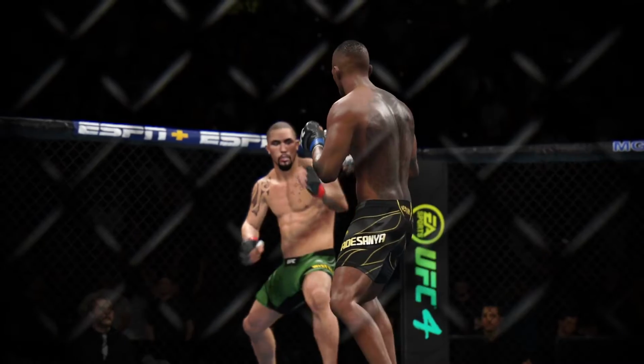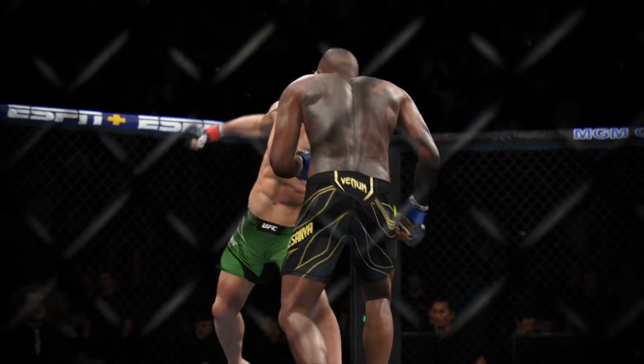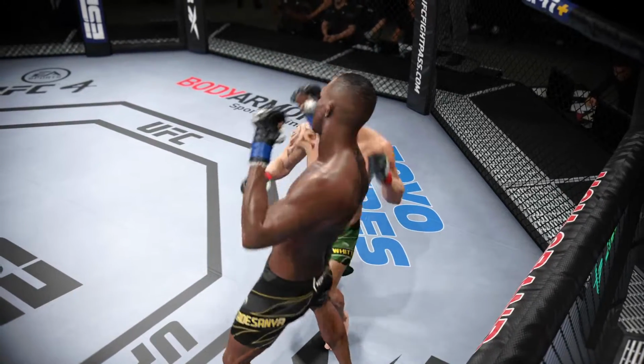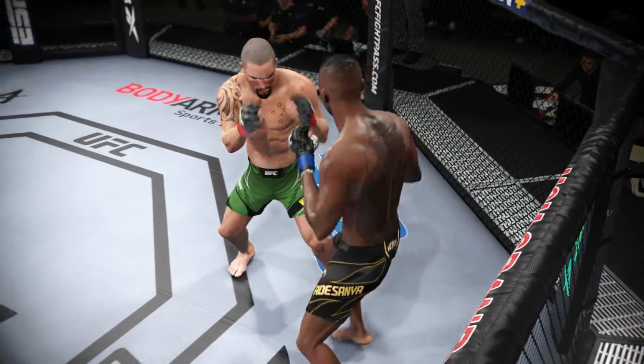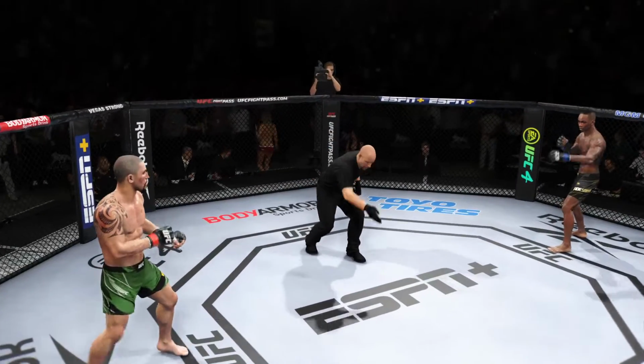All right, so there's the end of the round, and the tide has officially turned. A huge head strike to stun his opponent. We'll see which corner can adjust here moving forward. I mean, they've got to be celebrating. They've got to be happy. Everything's working. But the other side has to be concerned. They have to figure something out, make some sort of adjustment. Round two, Robert Whittaker. And on the other side, Israel Adesanya.